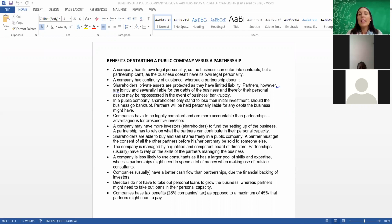What we must just remember is, if the company declares dividends to its shareholders, there will be a secondary tax that has to be paid on dividends, STC. But in general, companies do have tax benefits, public and private. And as we spoke, they may obtain tax rebates. That's like deductions you can play around with a little bit if you're involved with social responsibility projects, donating money, and so on. It also has caps, but you have that benefit. So those are all the benefits and advantages of starting a company, public or private, versus other forms of ownership.